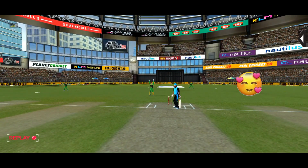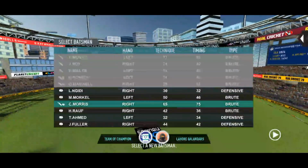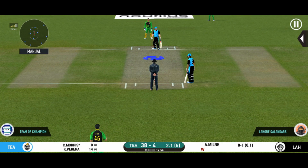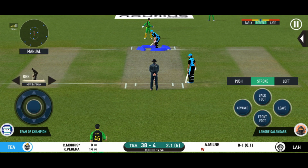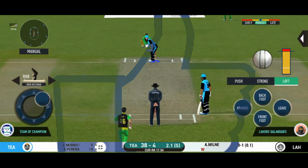He was poking at it. The field set exactly for it. And great execution of plans by the bowler. The bowler will have to be extra careful of the line he bowls to this field.